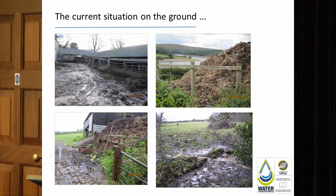So the types of things that we're finding are the types of photos you've already seen. Absolutely, with the farmer's permission, we undertake a survey, we'll walk around the entire site, it's completely confidential. We've already pointed out that we're not in any shape or form there to report them, we're there to help them, it's confidential. And the other thing to point out is that we're making recommendations for the protection of the raw water quality, but except for a very, very few instances, these people are not operating illegally.